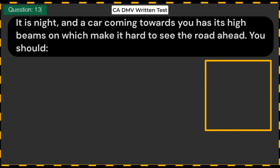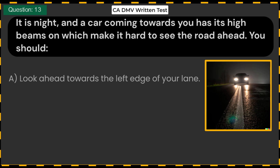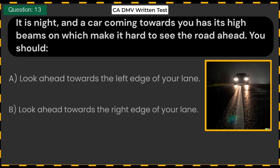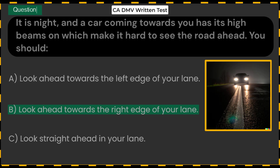It is night, and a car coming towards you has its high beams on, which make it hard to see the road ahead. You should: A. Look ahead towards the left edge of your lane. B. Look ahead towards the right edge of your lane. C. Look straight ahead in your lane. Answer B. Look ahead towards the right edge of your lane.